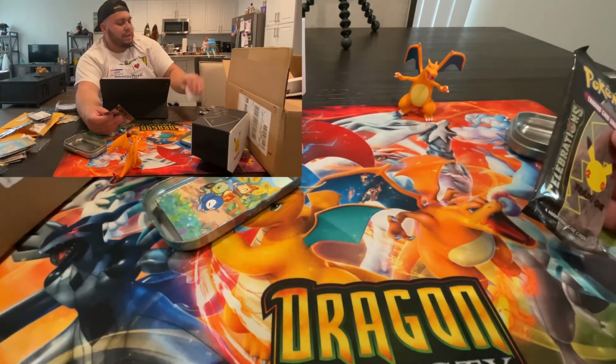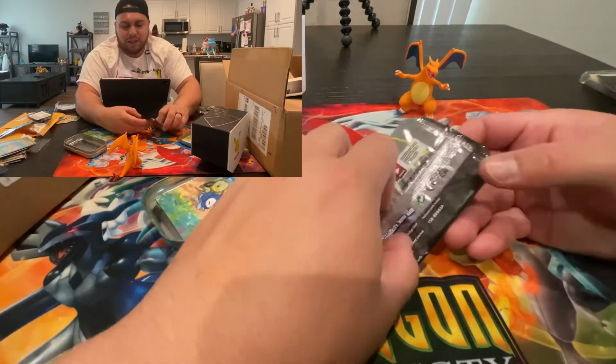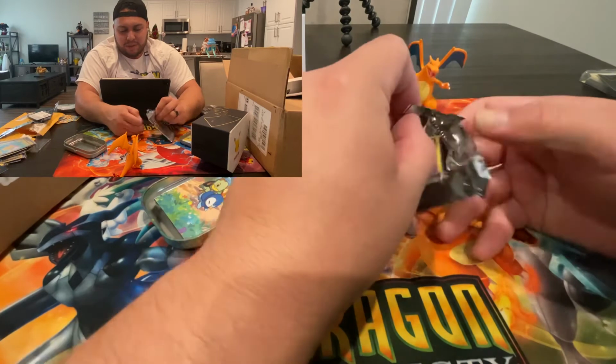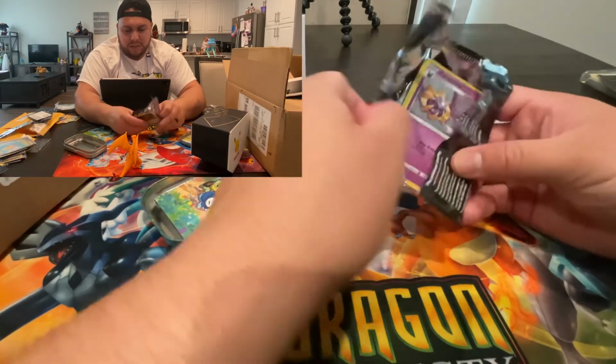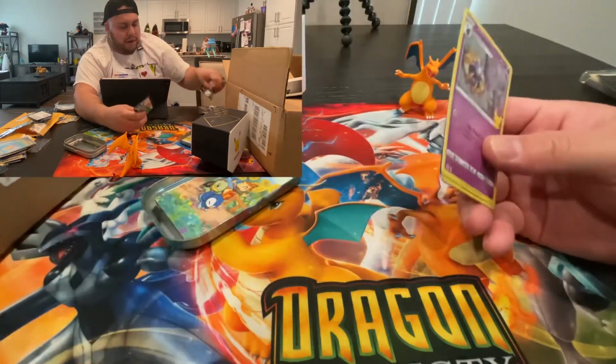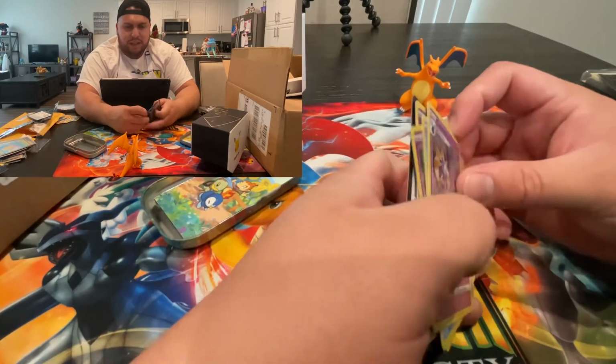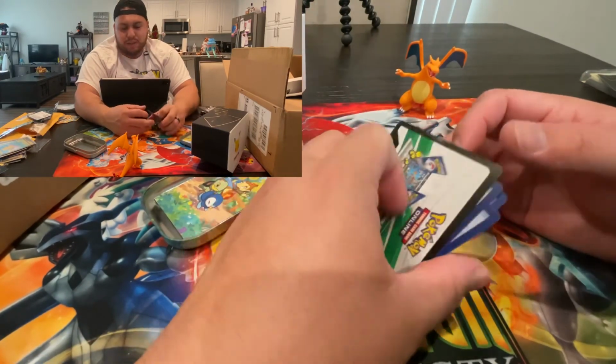And last but not least, one more pack to go. Can we get another good hit? Please not another Venusaur. I love you, but not that much. All right, here we go. And we didn't pull anything that amazing, but we still got cards.